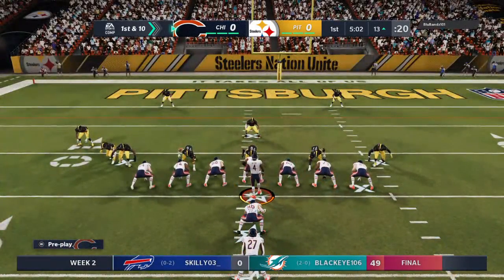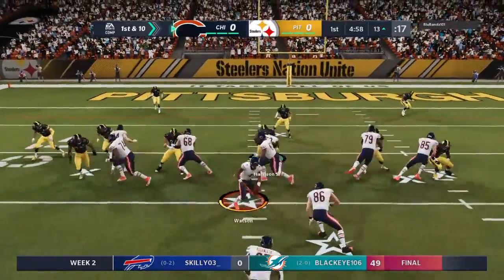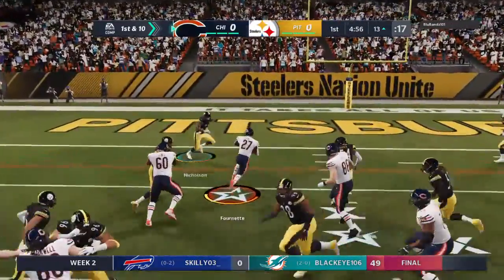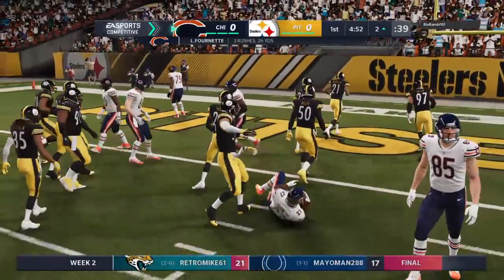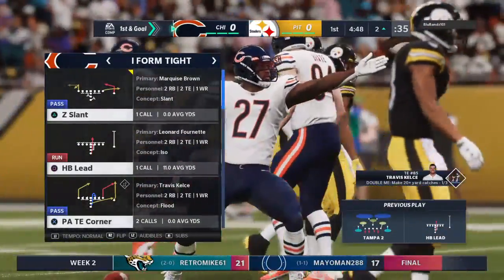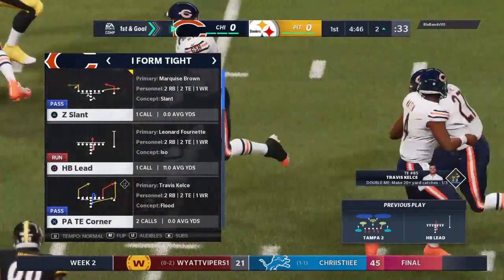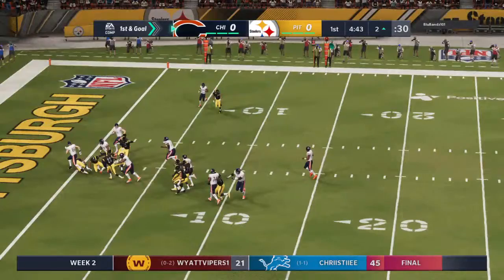From the 13 now, they work on 1st and 10. They go back to the ground now with Fournette. And he'll be taken down at the 2-yard line. Another good gain. That's now 35 yards combined on those last 2 plays. The impressive opening drive continues, and just space being created by those guys up front.